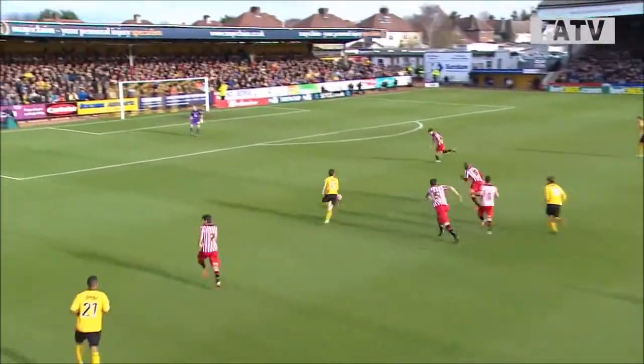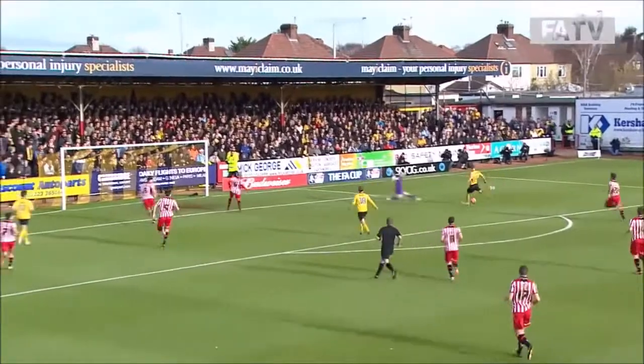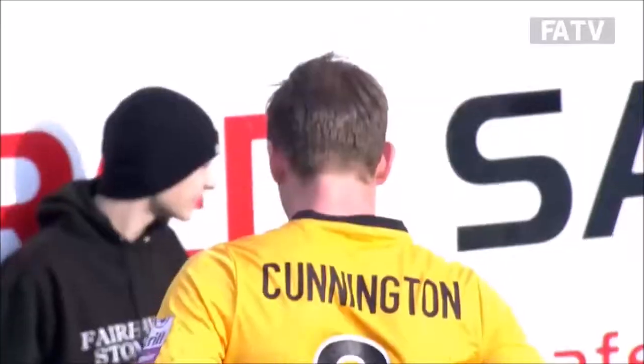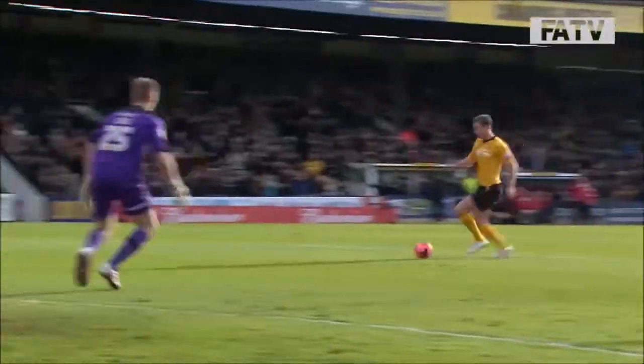Now there's a chance for Cambridge United to counter with Harrison Dunk. It's Cunnington, defied by Long. Excellent goalkeeping by the 20-year-old George Long then to keep out that attempt by Adam Cunnington.